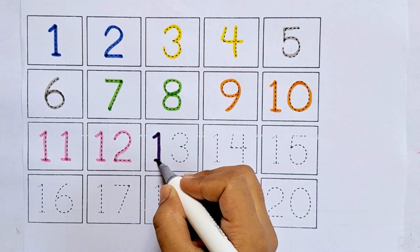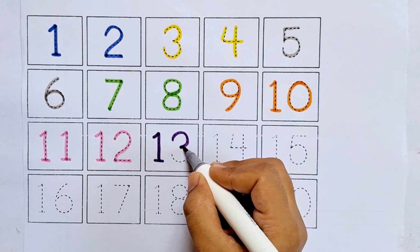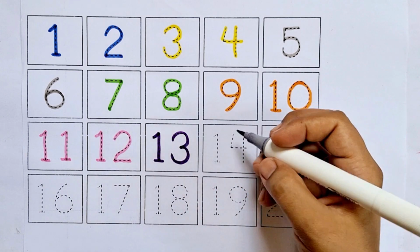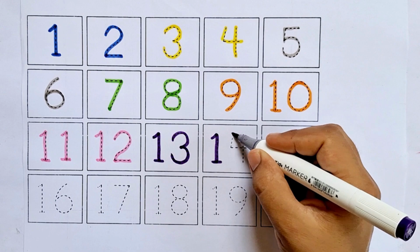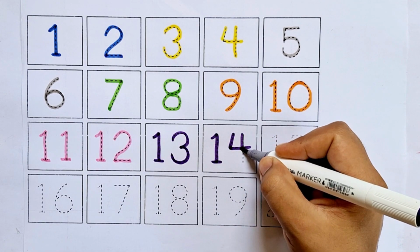13, this is 13. After 12 comes 13. 14. After 13 comes 14.